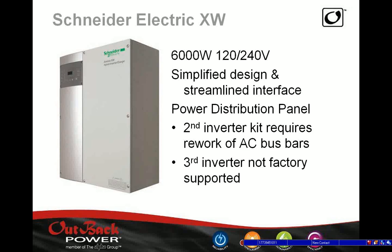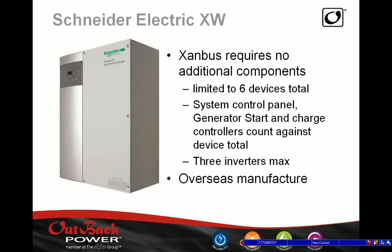Their power distribution panel gave you a one-line item to install a single inverter and a couple charge controllers pretty easily. They make a handy little second inverter kit. I always thought it was a little kludgy that you had to throw away half of the first inverter kit to make it work, but it does work. But really, when you want to go beyond that, as systems get larger, it's really not factory supported. They'll give you a length of wireless, but that's pretty much meaningless.